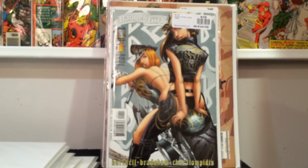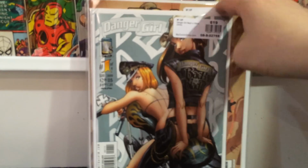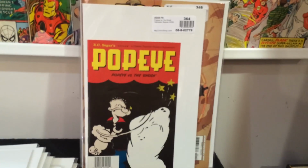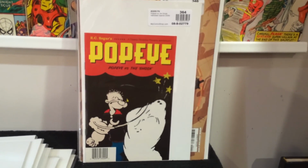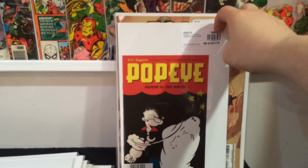Speaking of awesome covers, this Danger Girl cover by J. Scott Campbell. I had never seen this one before, so I was glad to find this. And a little Popeye book. It reprinted some early Popeye, I think, news strips. So this was pretty cool.